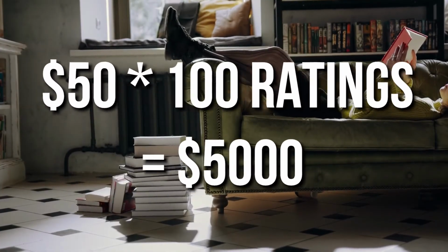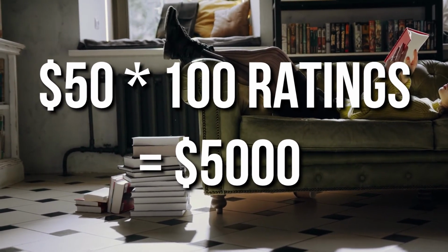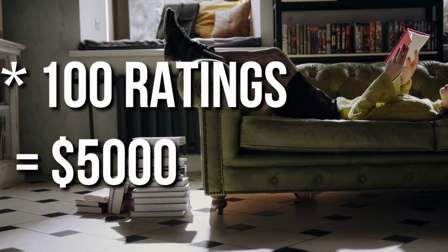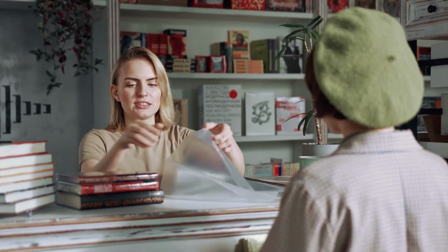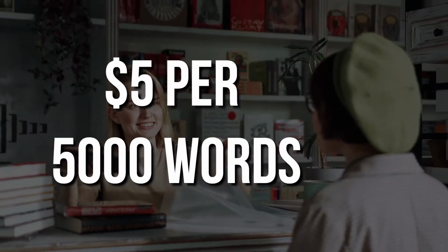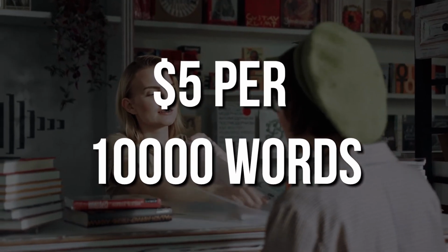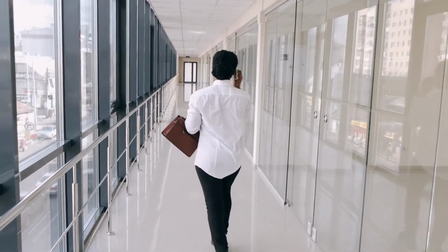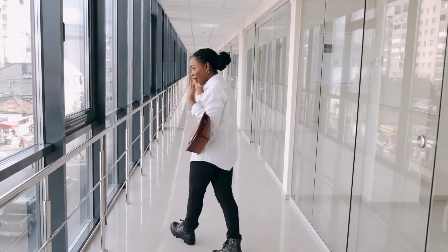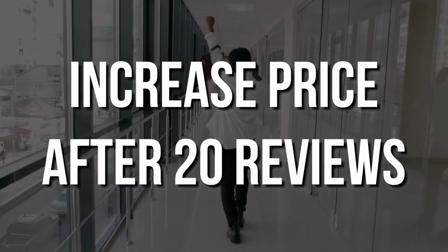So if we multiply the ratings and average order value, the result will be $5,000, and that's just for reading a novel and giving them constructive feedback. But initially, you need to attract customers, and the best way to do it is to offer less than what the top sellers are offering. If they offer $5 for 5,000 words, you offer $5 for 10,000 words. That way you will stand out and you will get offers pretty quick, and you can start racking up those 5-star reviews. Once you get 20 to 30 reviews, you can increase the price.